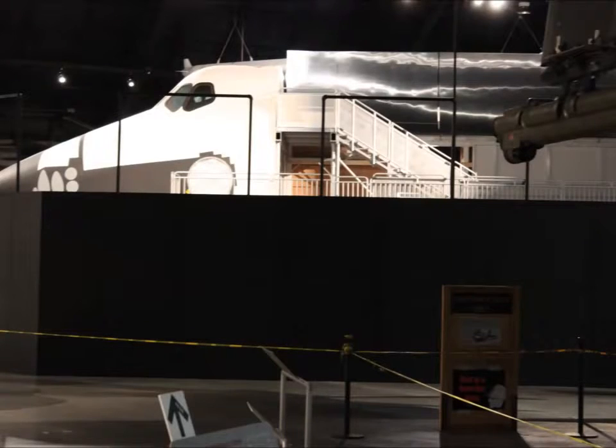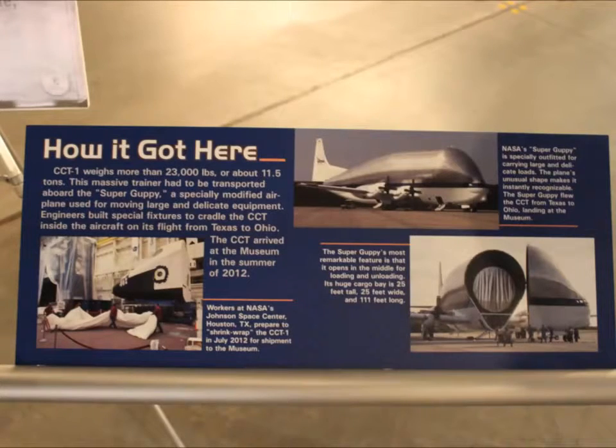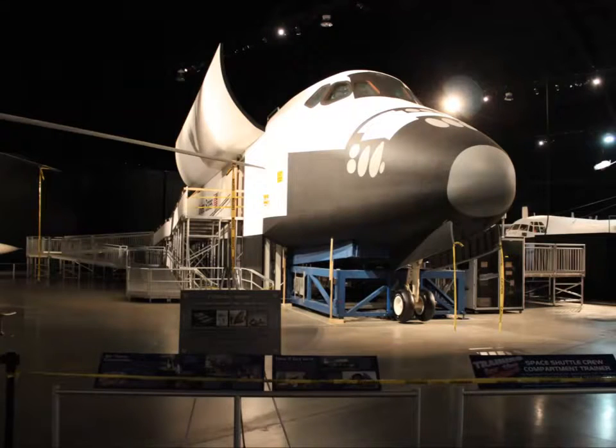This is a CCT-1, which is a space shuttle trainer. There were three of them made for training purposes. This one is not available for view quite yet. They anticipate another month.